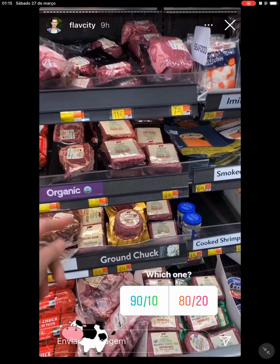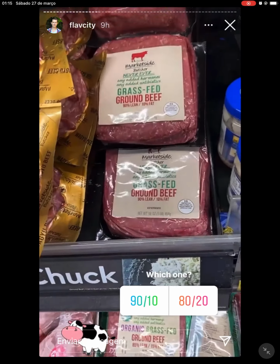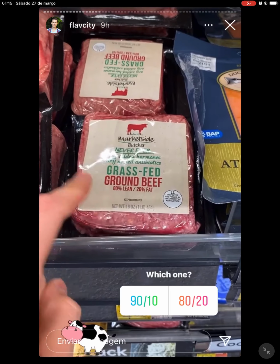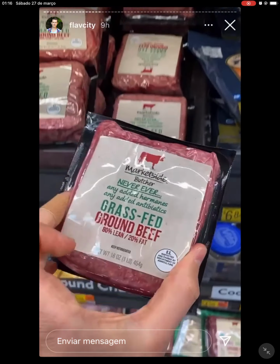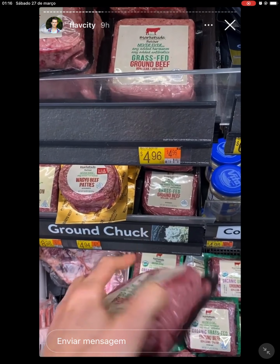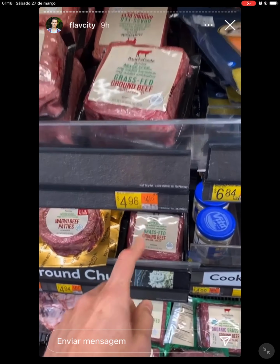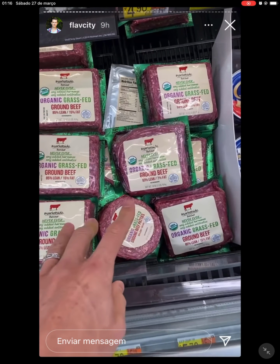Ever sleep on the grass-fed beef at Walmart? It's one of the best prices ever. Now, you have an option of 90-10 grass-fed, 100% grass-fed beef, or 80-20. Which one would you get? This one or the 90? I would get the 80-20. You're getting more fat, which is good because the 90-10 is going to dry out really quickly. And they should put it on the front, the grass-fed, grass-finished, and the 80-20 is cheaper. There's no need to buy organic, 100% grass-fed beef, so don't bother with that.